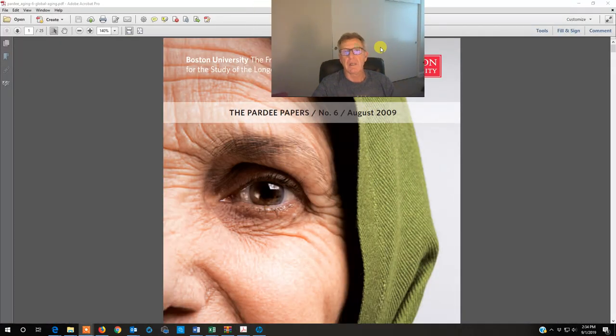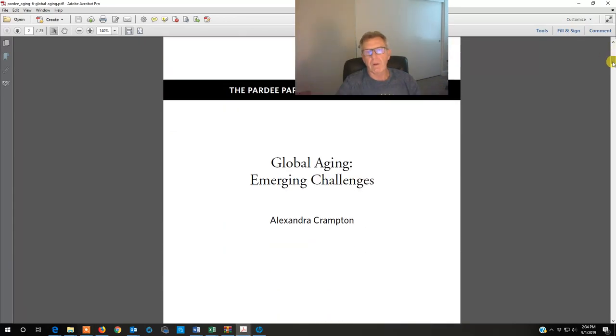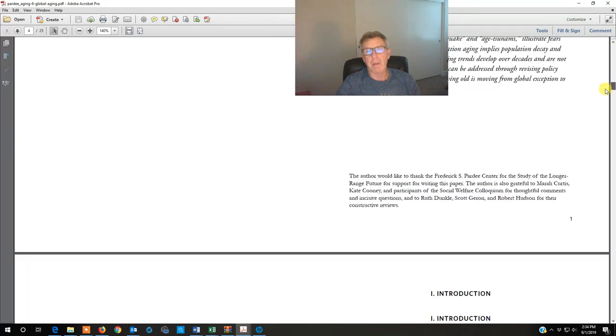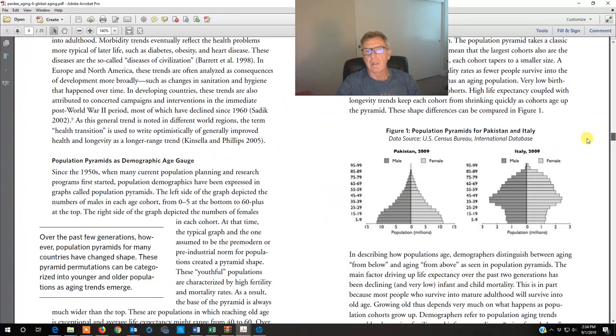And you don't even have to read a word of the article, because this is the way my brain works anyways. I'm just figure-based. I love imagery. So this looks like a pyramid, the classic pyramid of a developing country where you have lots and lots and lots of young people.